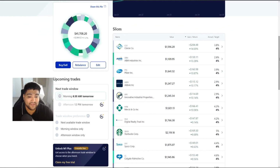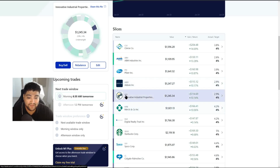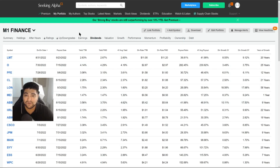Pfizer up 10.87%, AbbVie up 10.17%, and then IIPR. Hey, this could be a good opportunity. I could have maybe potentially averaged into IIPR. That could be something I could consider. I think they're going ex-dividend here in the future.